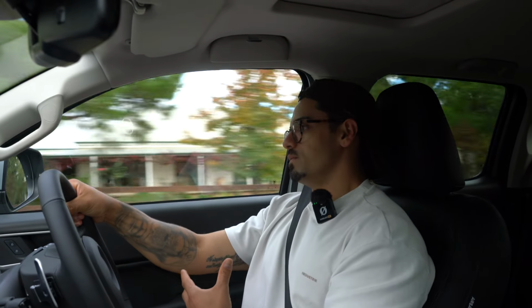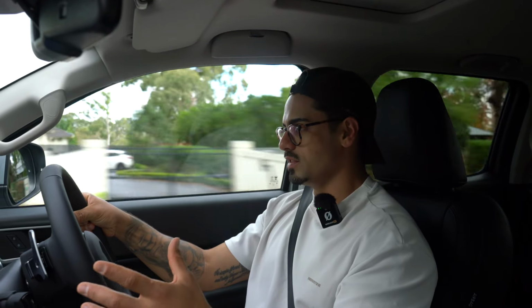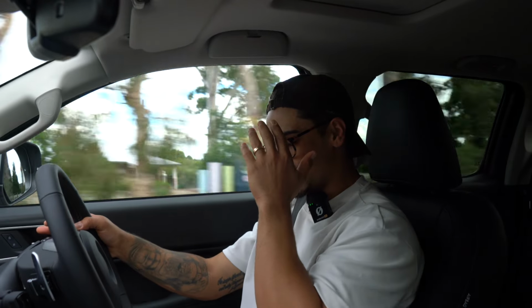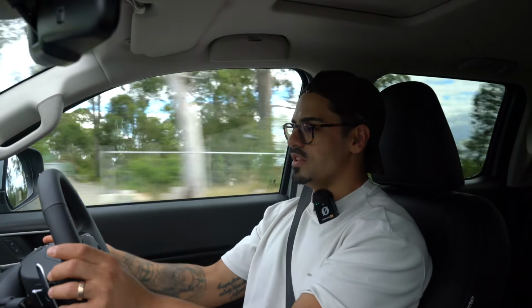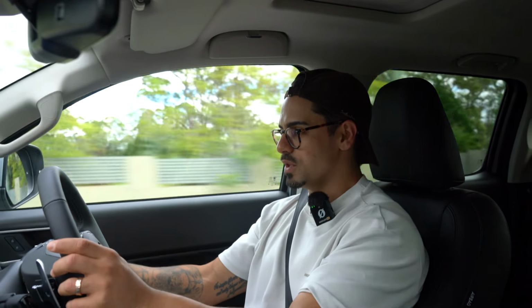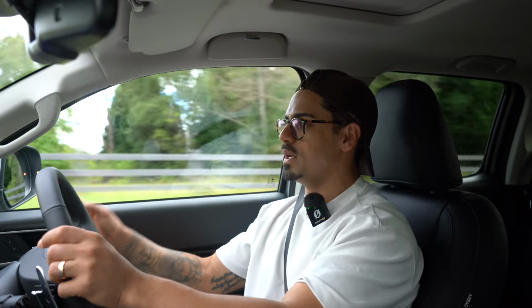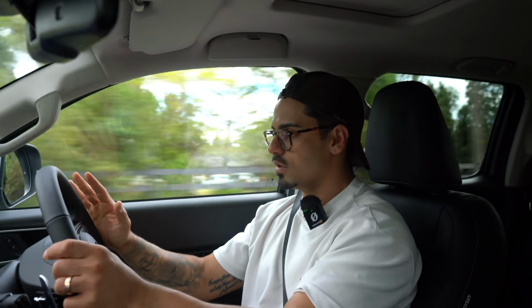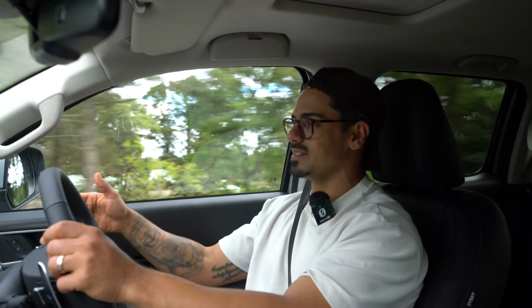But all in all, even though it does have a couple of frustrating things, like the blinker as well, the blinker stalk does my head in. For example, I'm just going to turn it on for you, and then you try to find its happy medium, which is in the middle. It then decides to go left to right, because you can't find the happy medium, because unlike a traditional stalk, which clicks into place, this doesn't, which is frustrating.